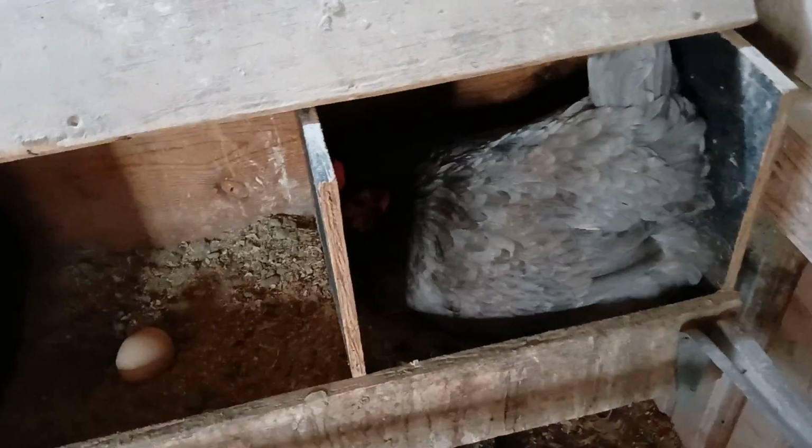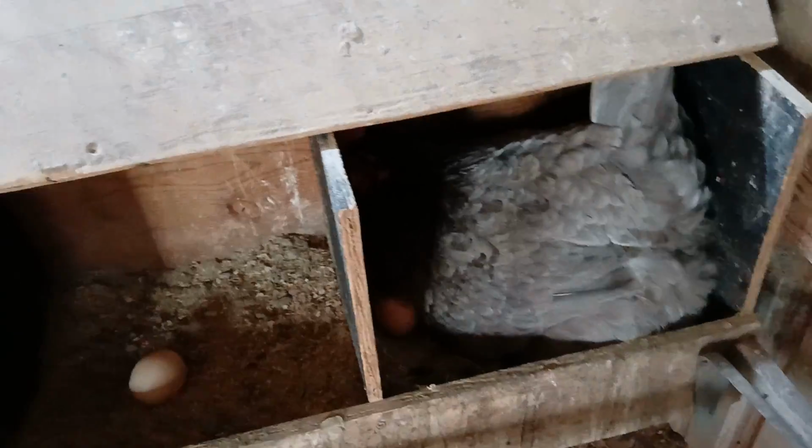Okay. Oh, and I know there's an egg in here, and she just got in there. I was hoping to get to show you that one as well, because there's a brown egg and there's a white egg. So she may be, yeah, see, she's actually turning that egg.